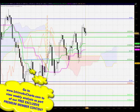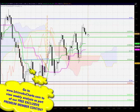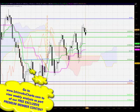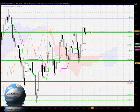The only worrying factor is the size of the black body of this candle. It has reduced on the previous, and that suggests that the sellers have lost some momentum. Previous day the sellers made a large amount of net bearish progress. Today they've made net bearish progress, but a smaller amount, and it does suggest that some downside momentum has been lost.